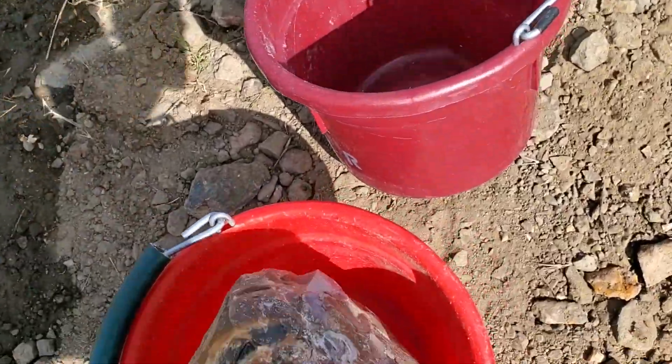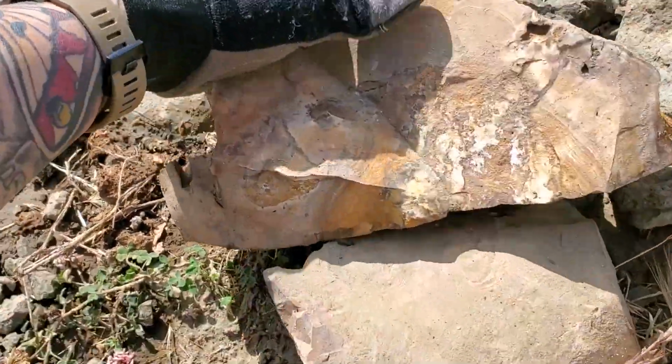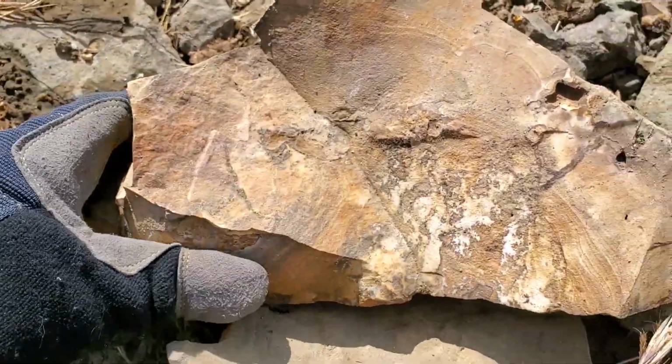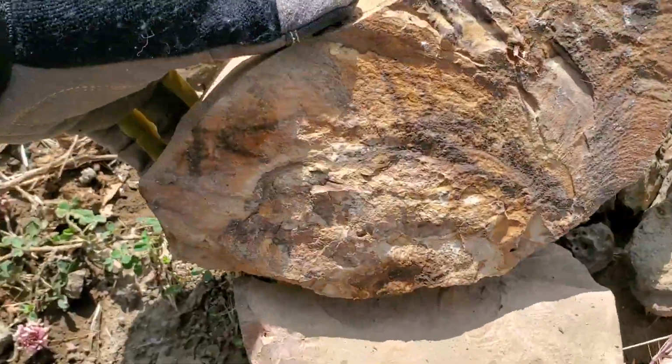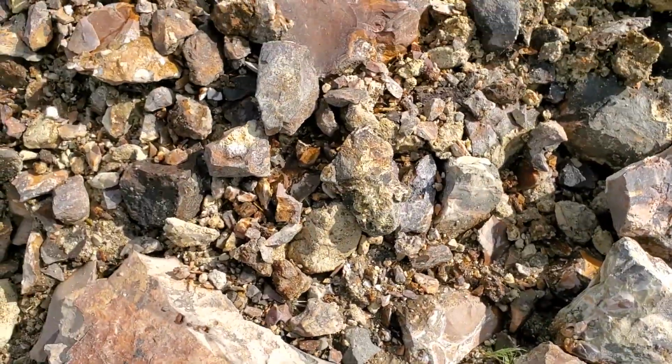Lots of cool rocks. Yeah. I see dendrite. And I might get that one home if nobody else wants it, and I can get rid of that one home. There's a piece off of him too.